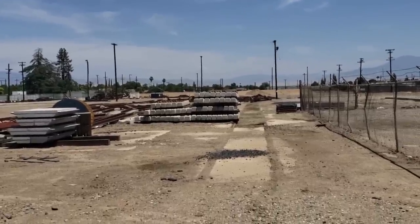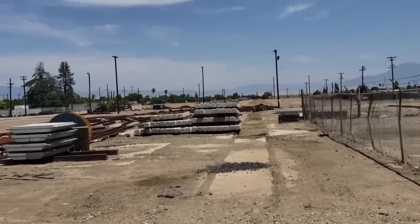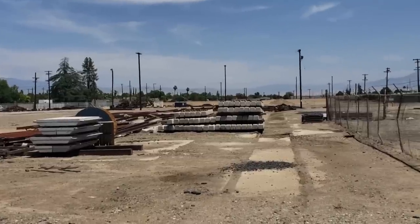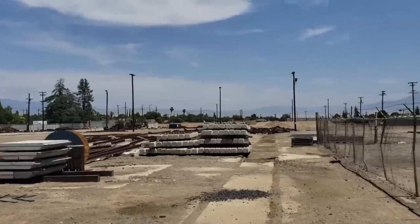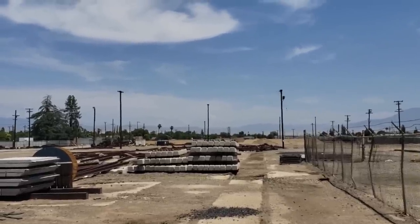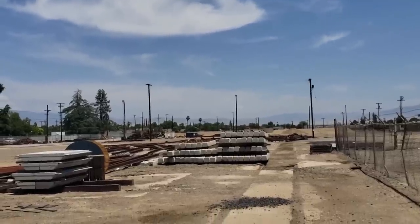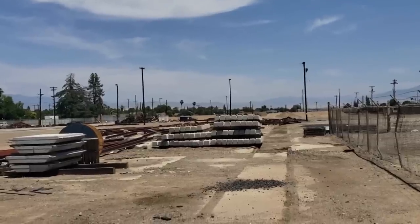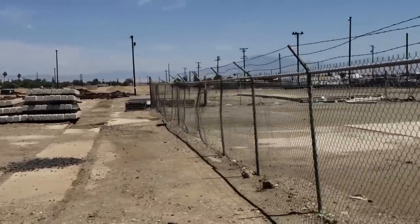This is where, I guess it would have been called the engine house. Now the roundhouse was where they went to get trains ready to go back out on the road, do minor servicing. This is where they would bring locomotives in and work on them, do major repairs, and they machine parts for the locomotives in here. It was a major operation.